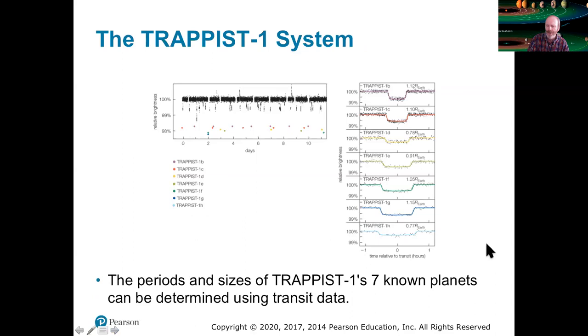But the TRAPPIST system, which is what I've got behind me here, is one of the more interesting ones that we found in the not too distant past, in the last couple of years, actually. And we have found 7 different planets that are here. And we are seeing 7 planets, one of which goes around its star in less than 2 days. Now, again, that's not unheard of, because one of the moons of Jupiter, Io, goes around its planet in less than 2 days. The outermost planet of these 7 planets, however, goes around in only about 19 days. And they are all close enough to the star that they would not actually even reach out to Mercury.